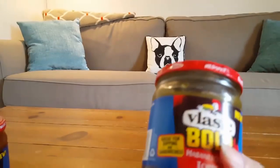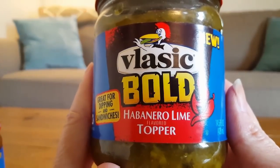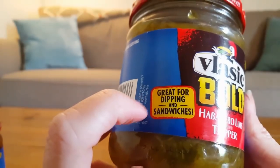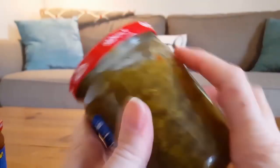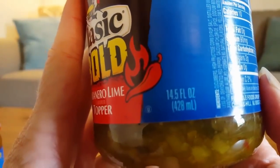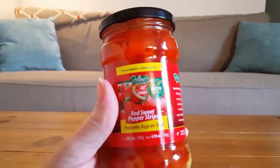Be perfect. I also found the other flavor. I think it's habanero lime topper, and it's great for dipping and sandwiches. This is more of a green, like a relish looking, and this is the same size, as you can see, 14.5 ounces. Awesome deal. I'll have to see what my husband and kids think about that.